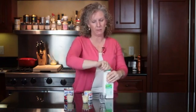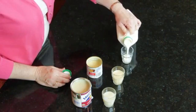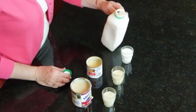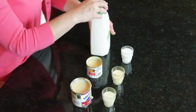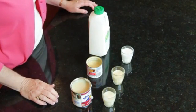And then this is buttermilk. And this is a milk product as well, and it's thick and creamy. But if you put it into something that you're going to bake and cook at a high heat, it will curdle and break and separate.